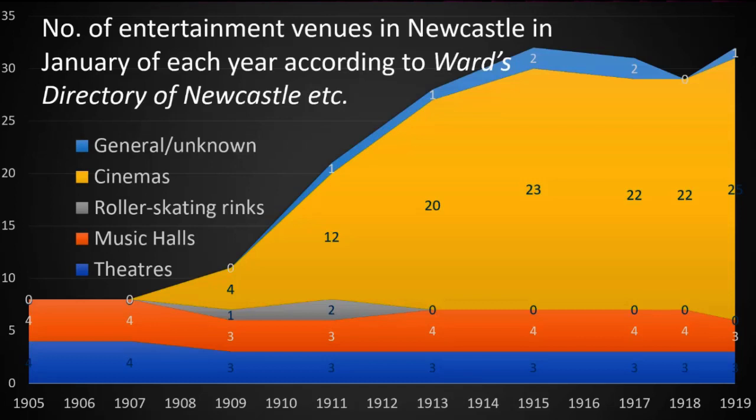So theatres, 3 or 4 in the city. Music halls, again, 3 or 4. There's another roller skating craze. Yeah, happens a lot. But of course, the thing that is probably jumping out at you right here is cinemas.